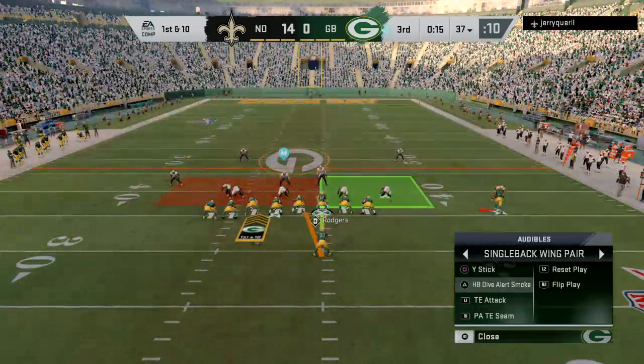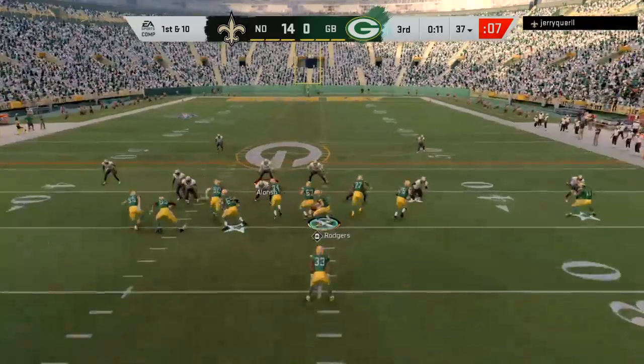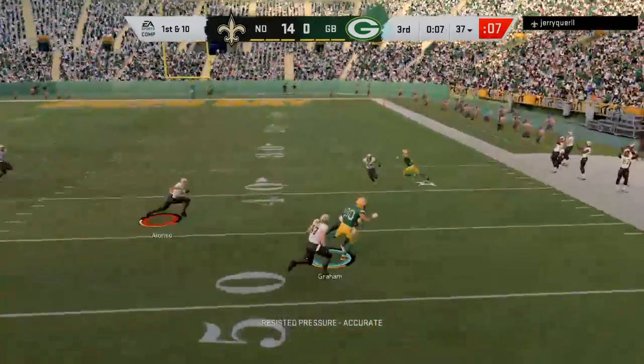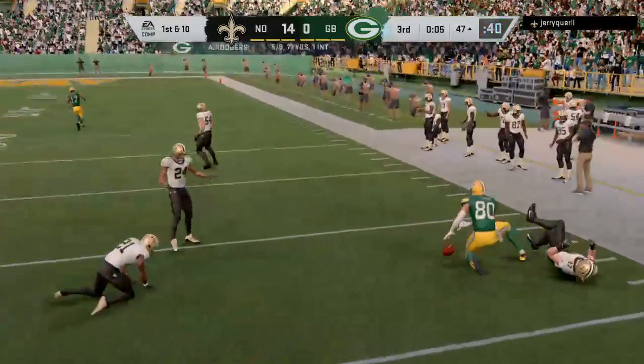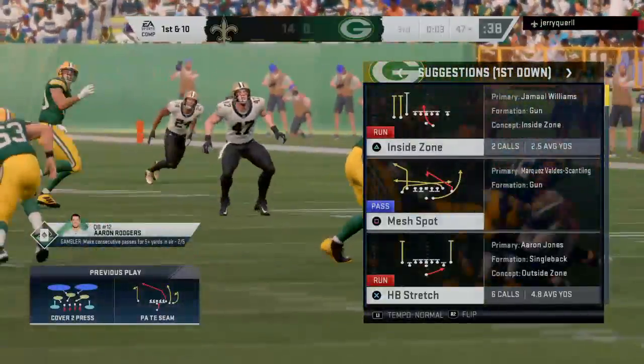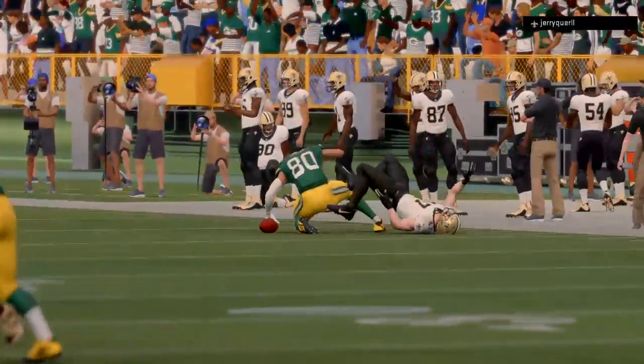Mike spot 4. Off the play fake to Jones. Here's Rodgers. And Graham's got it. Complete. And he'll be taken down, but not before he works it past the 50. 17 yards on the play there as the Packers have the first down as well.